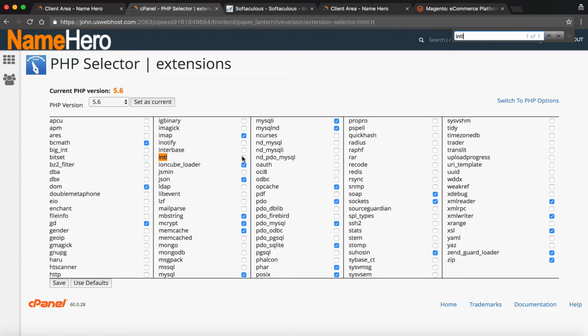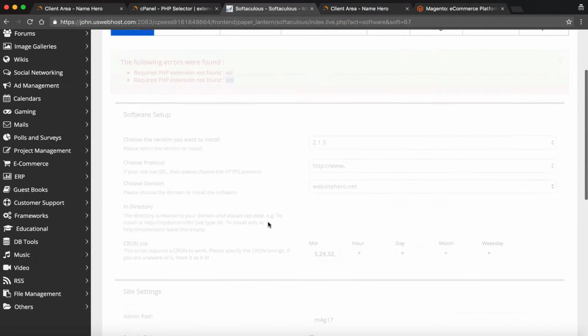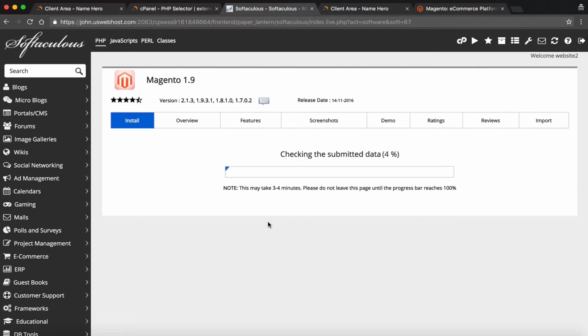So back in the old days, you used to have to submit a ticket, and our team would have to enable these for you, and we'd have to rebuild Apache, and it took quite some time. But as you can see, with the way we're set up now at NameHero, everything is done right in the control panel. So now let's see if it lets it through now. And these are all common things that can happen when you're doing the one-click installer, a PHP version, an extension. But that's why we make everything nice and accessible inside of our control panel in our one-click installer.